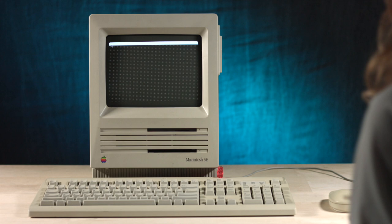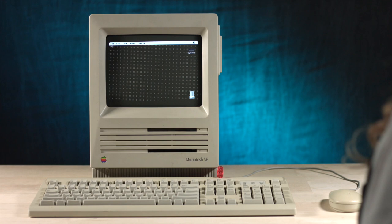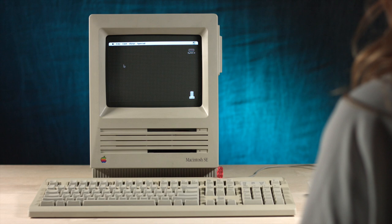I put a 500 megabyte hard disk in there. I don't know what that means. Yes, you do. Come on. You have some street cred. Okay, maybe a little. Maybe not. So I want you to open up a word processor. I want you to type me something. That's your goal for today.